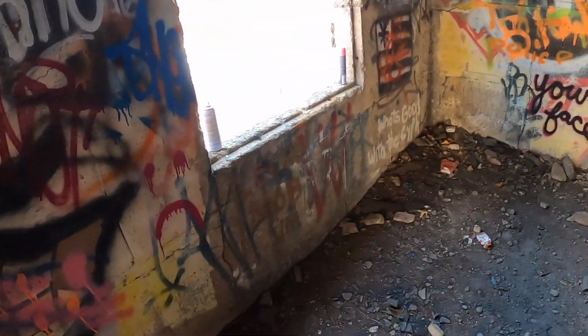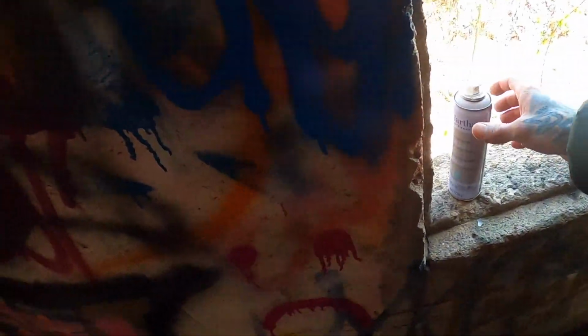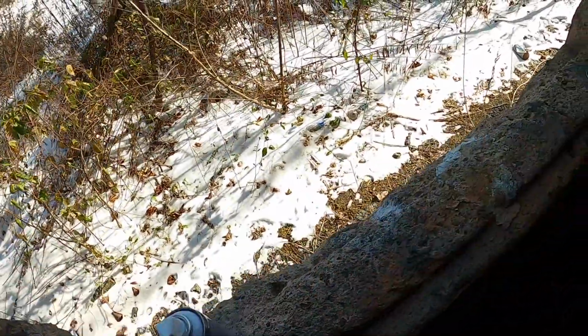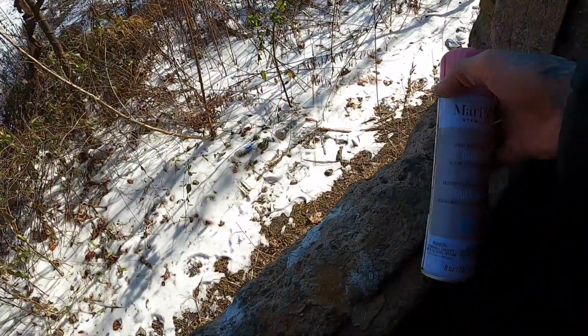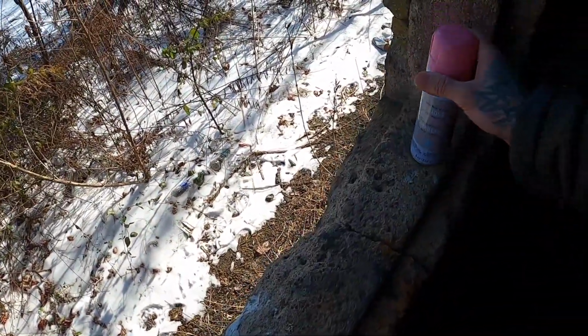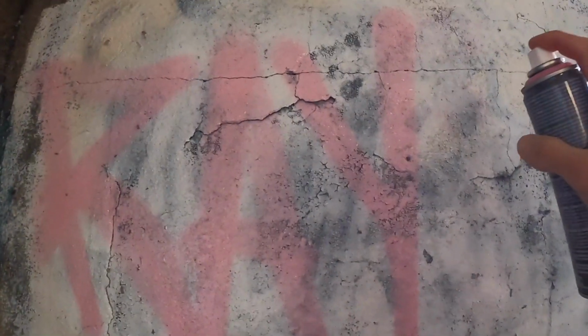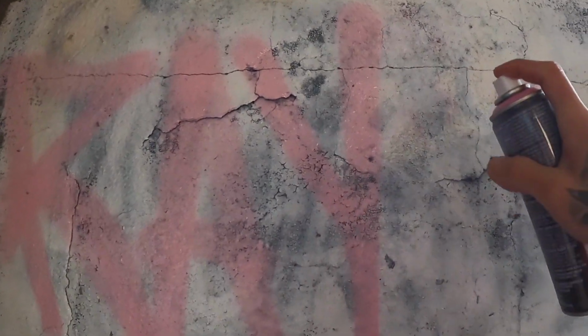Is that spray paint here? Definitely got some spray paint in there. And this one also got some spray paint too, so you know what that means. We're about to get busy. So guys, I already put some of the paint up already. I don't think we're gonna be able to get the whole thing, but we're gonna get that RAID 254 in there.